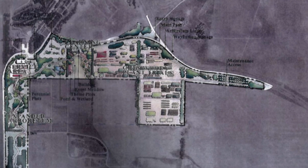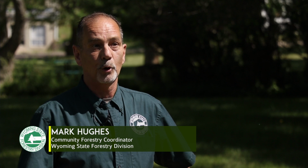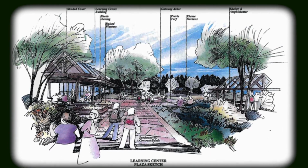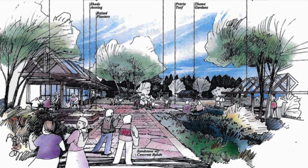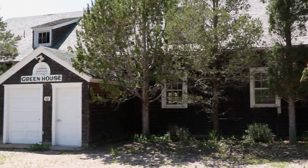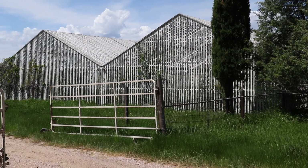A detailed master plan has been developed for the future of the Arboretum, and it includes interpretive pathways, an outdoor amphitheater for various events, and a real nice interactive learning center. And also as part of the future development, the historic greenhouses at the Arboretum are a very important component of that. The historical greenhouse and lath house is an intricate part of the Arboretum's future.